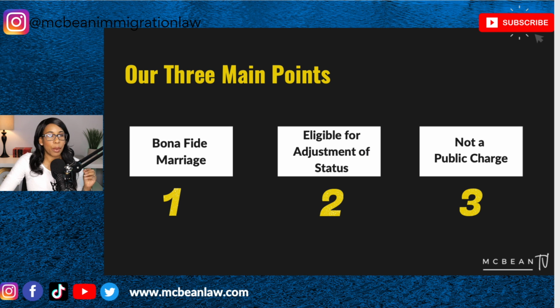The 3 points that we argued were, number 1, bona fide marriage. This is a real, genuine marriage. Number 2, we argued that the client is eligible for adjustment of status. And then number 3, we argued that she is not a public charge and she is not likely to become a public charge in the future.